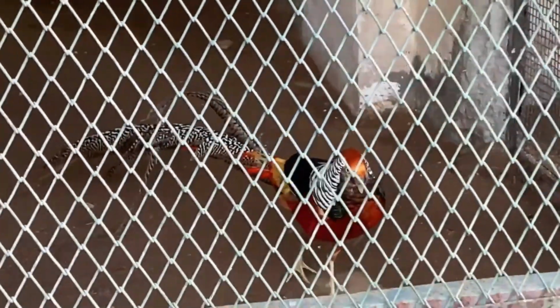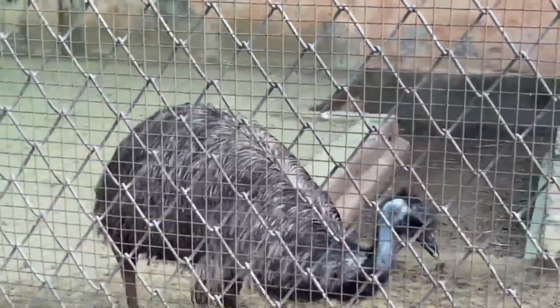Don't miss out on the Jaipur Zoo, which is right opposite of Albert Hall Museum. Must visit with kids.